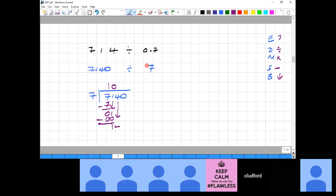And then we do what? Bring down the 4. And 7 into 14. 2. And 2 times 7. 14. Take away. We have 0. And we bring down the 0. And 7 into 0. 0. And then we have 0. So our answer would be 1020. We have just brought down both of the numbers that would make 14. All right, so look at this now.